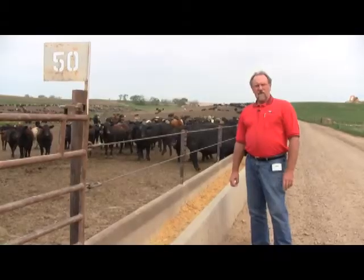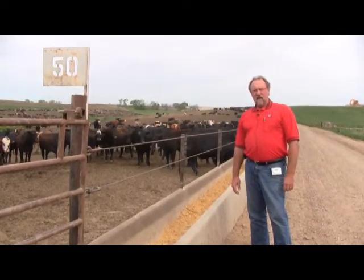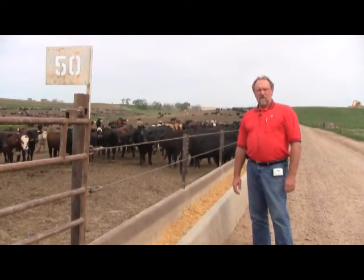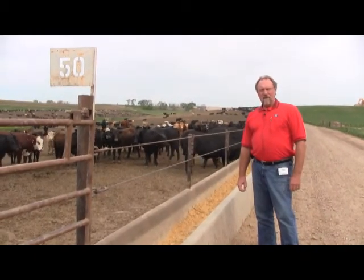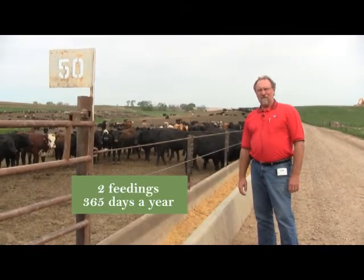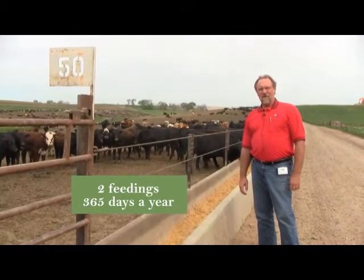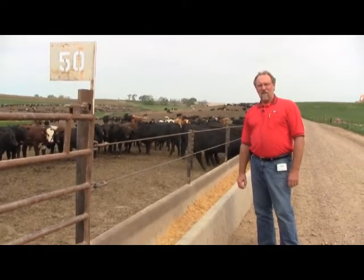We feed twice a day. We feed first thing in the morning, usually about 7 o'clock, and the second feeding will start about 3 or 4 in the afternoon. This goes on day in and day out, no matter what it is. So we feed 365 days a year. It takes a pretty good commitment to make sure the cattle are fed and watched properly.